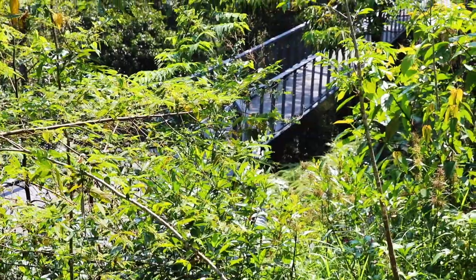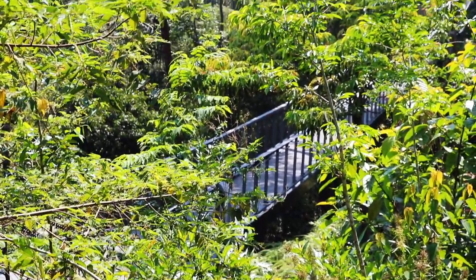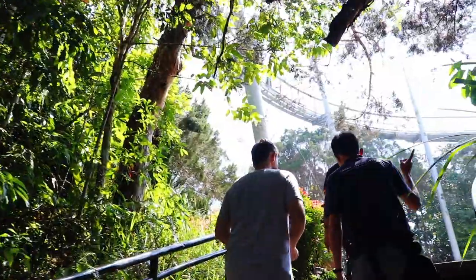They have the only concrete canopy walk in the world. This entire canopy walk is concrete. Which is kind of cool because it means when you're walking along, you don't get that usual bounce that you get on suspension bridges that can be a little bit scary. You actually don't get any of that bounce.